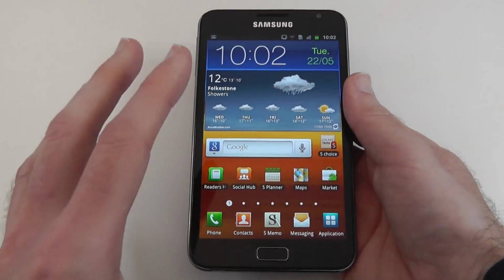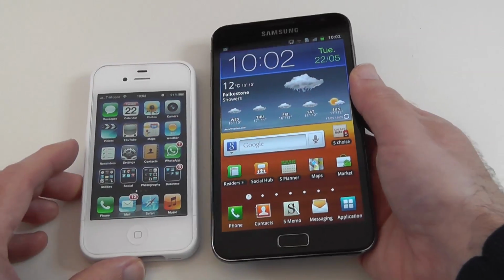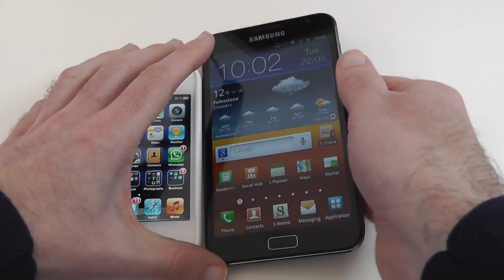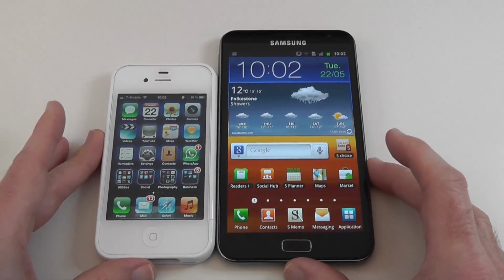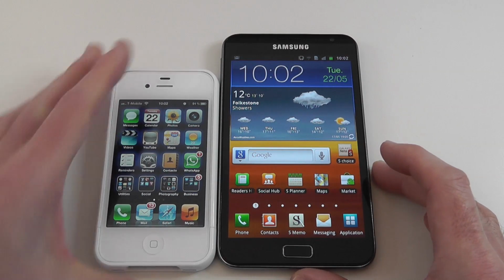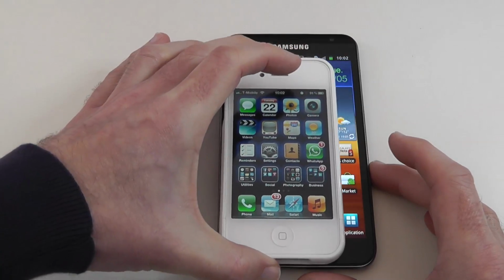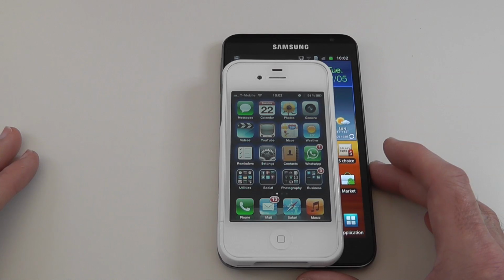And one of the main reasons I didn't really push to get hold of one of these is because of the size. Let me bring in my iPhone 4 now. I said for a long time on my various social networks that the Samsung Galaxy Note just seemed too big to use as a mobile phone. And look at the size of it. It is very, very big when compared to something like the iPhone 4S.